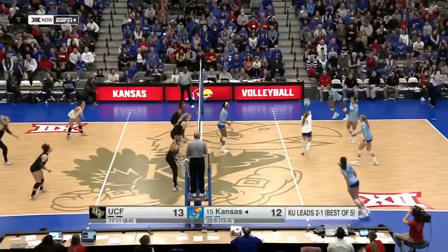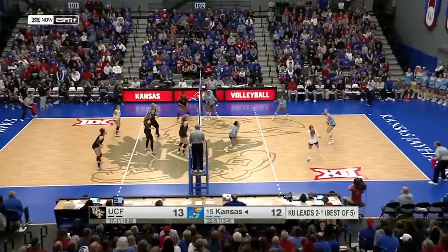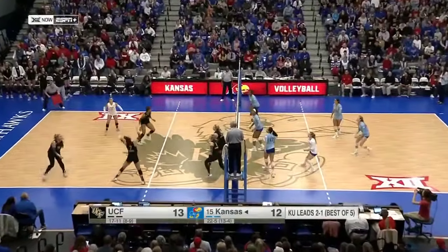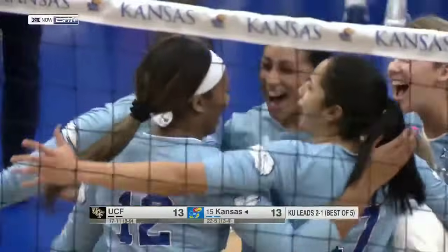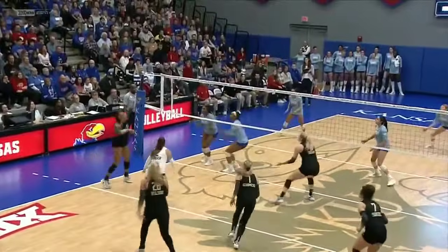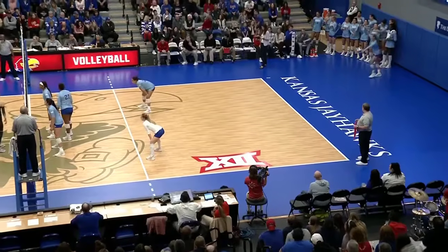Cameron Turner with a nice dig. Shear covers it. El Nadi. Clark is blocked. Michaela Myers. 13 all. Well, the senior says no with her left. Even at 13 here in the fourth. Caroline Bien to serve it.